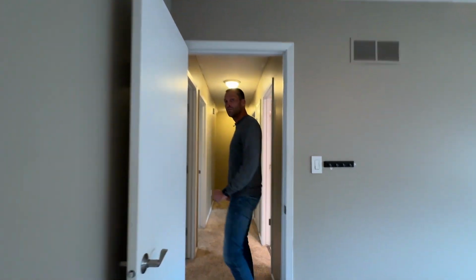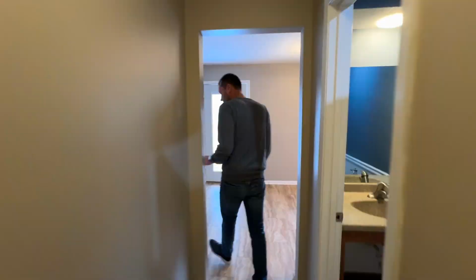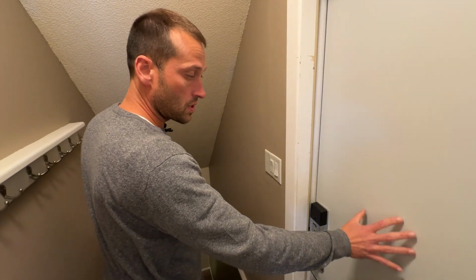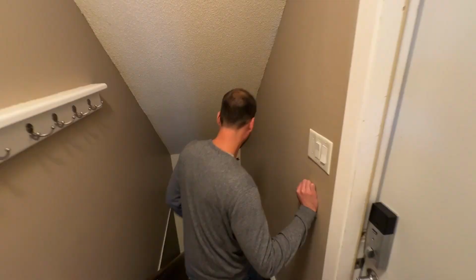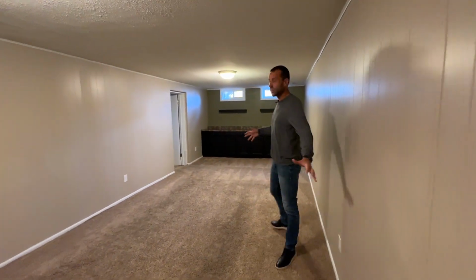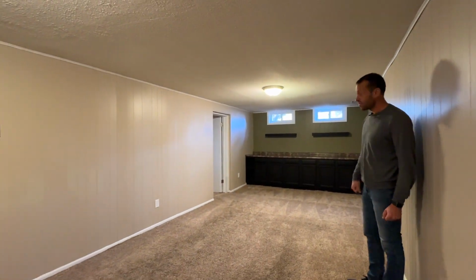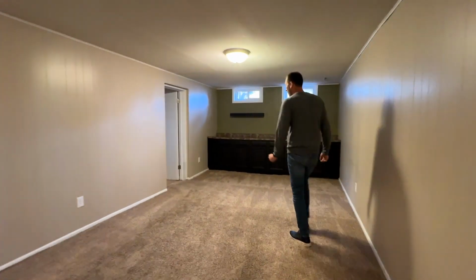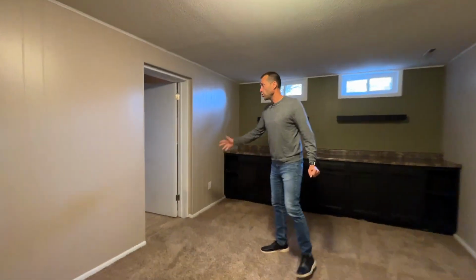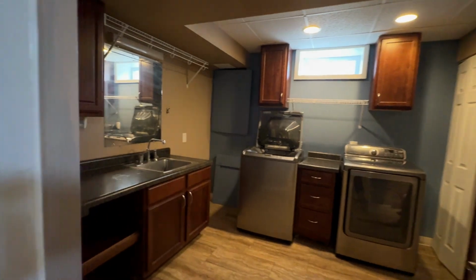All right, now let's progress. We'll head down to the basement. As you go down to the basement, here's your attached garage right here. All right, here in the basement, you have a really nice living room. Great area to hang out, watch football games and sporting events. Off the living room, you have a full bathroom that also includes the laundry.